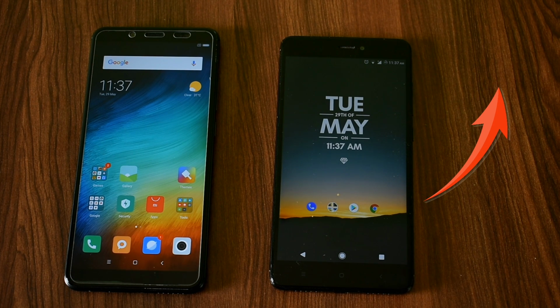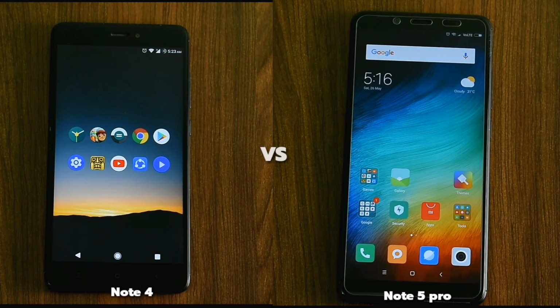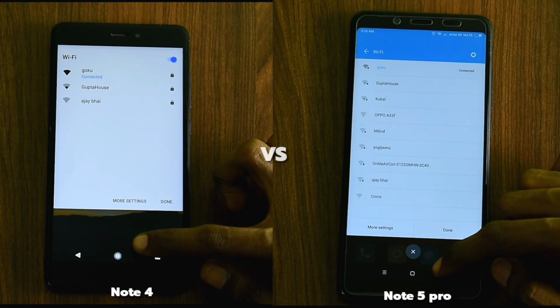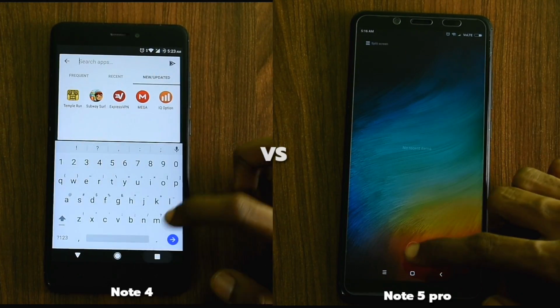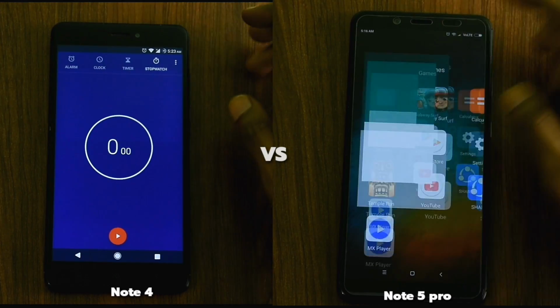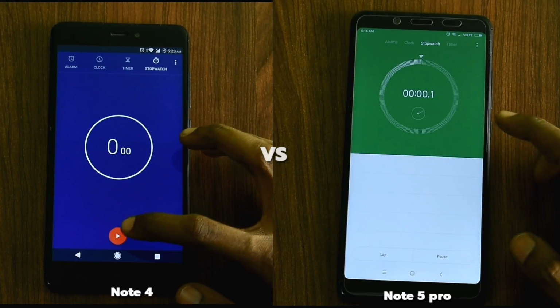Okay, now it's time to begin the battle between these two phones to see which performs well in this speed test comparison. Before we begin, I connected each phone to the same Wi-Fi network, restarted the devices and cleared out any existing background apps to ensure that nothing would interfere with this test. So without wasting any more time, let's begin the test, and here we go.